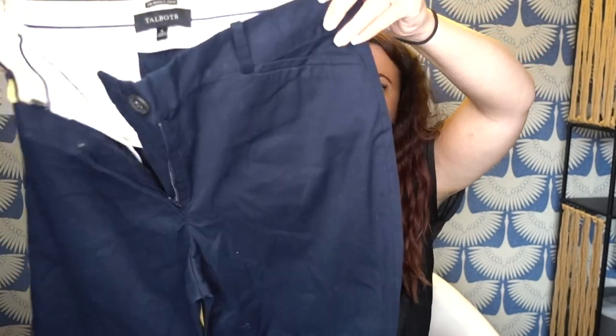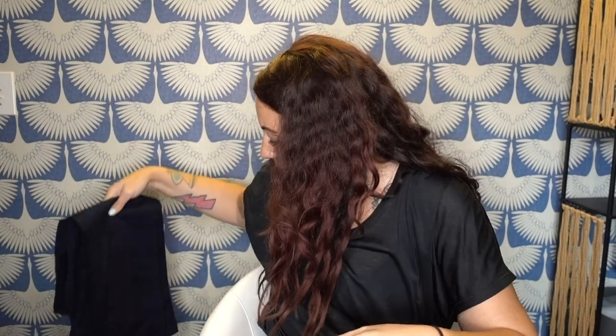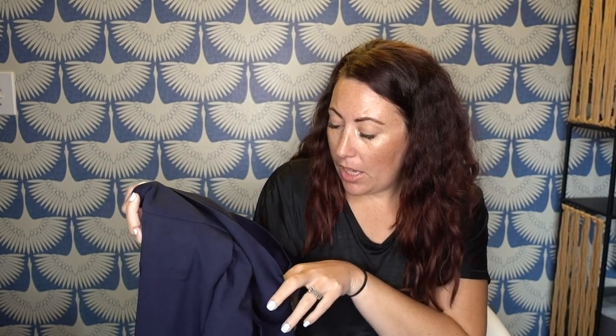Get the rest out of here. This is a Talbots pair of dress pants in a navy blue, and these still have the dry cleaning tag on them. Fantastic. Thread up. We have a skirt. I love this skirt. It is from Harlow & Graham, which is sold at places like Nordstrom Rack.